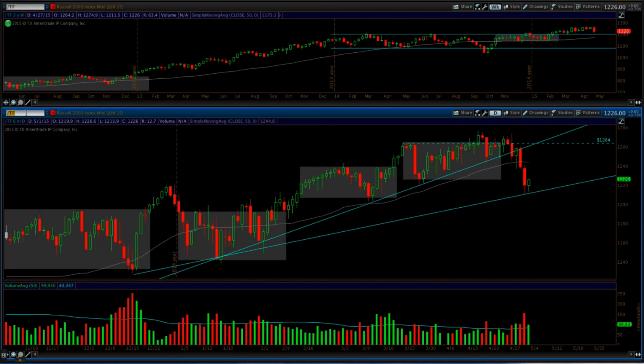Russell really broke down throughout the week. We had a little bit of a fake out to the upside on the 15th. We tried to break out again on the 22nd, 23rd, and then really since the middle of last week, it's just been a sell-off with 2 big down days in the Russell. Actually, you could call it 3: Monday, Wednesday, Thursday this week.